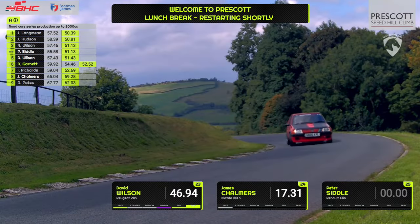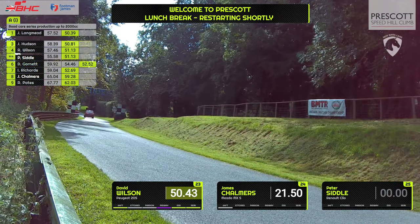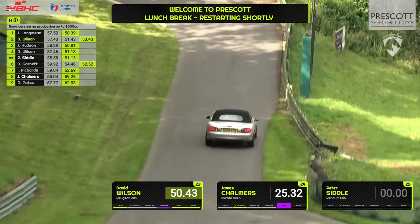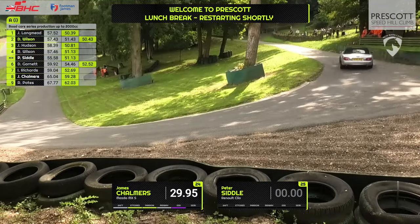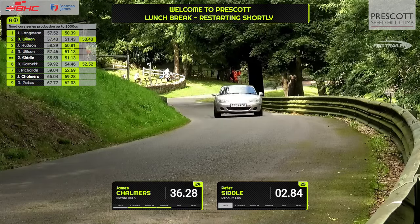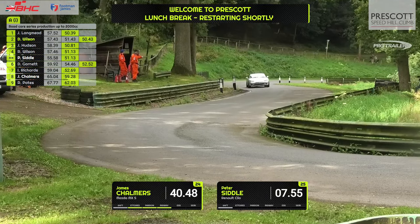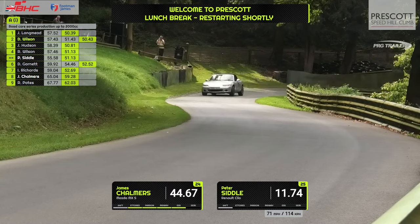And so David Garnett just posted a 52.52. David Wilson will be going through the finish line in 50.43. Yeah, that's very quick. David Wilson's just 4/100s down on Yang Langmead after second practice, this is his third practice. John Chalmers in the completely standard Mazda MX-5 is on the line. It's just launched. Sorry. He's already coming through the S's up the top.